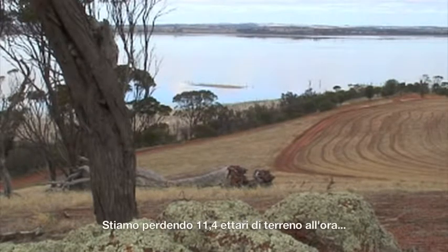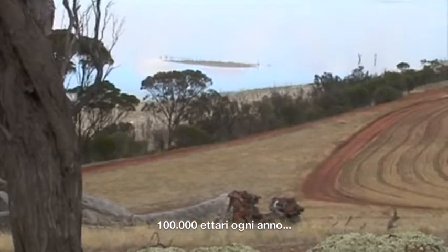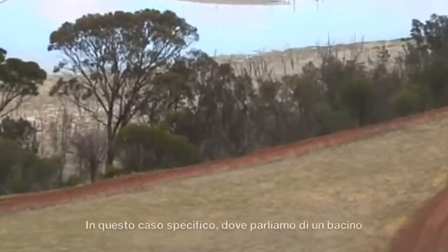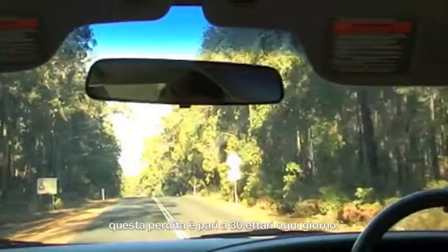We lose 11.4 hectares of land an hour, 100,000 hectares per year. This particular catchment, as I said, is 1.5 million hectares in size. It loses about 30 hectares a day in its own right.